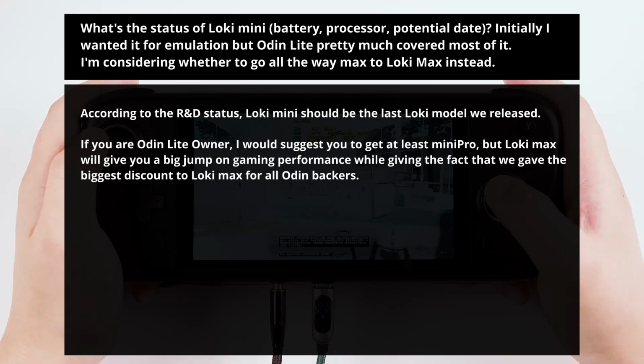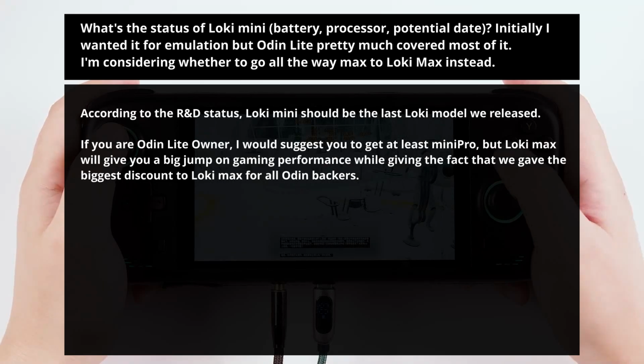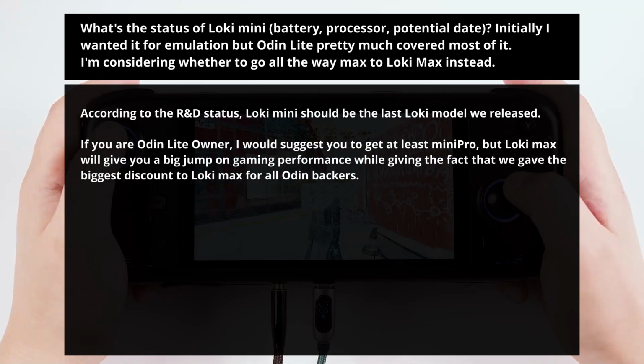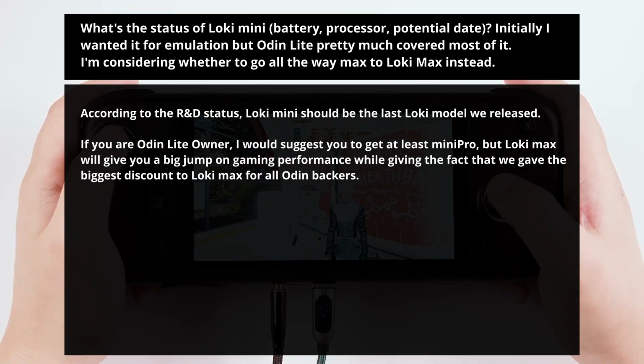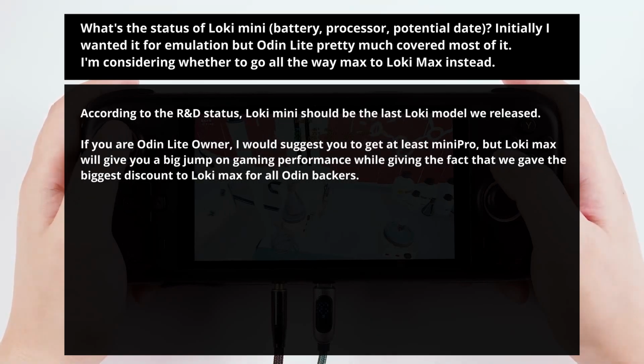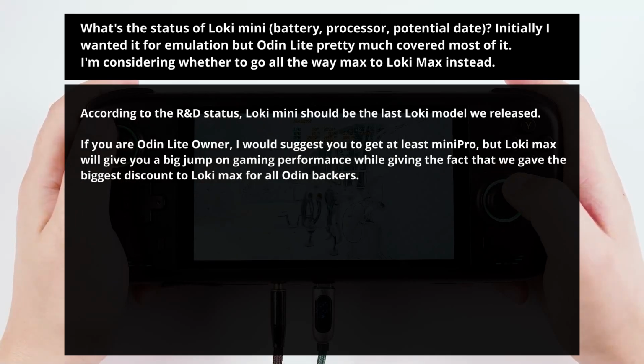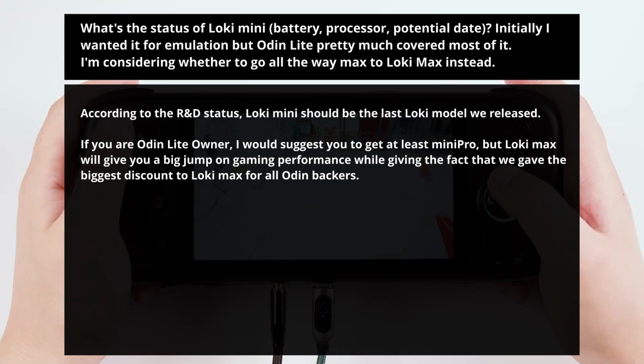If you're an Odin Lite owner, I would suggest you get at least the Mini Pro. But Loki Max will give you a big jump in gaming performance, given that we have the biggest discount on Loki Max for all Odin backers. I think this is pretty accurate. I don't think that the lowest AYN Loki is going to match the Odin Lite in tangible gameplay differences, when it comes to emulation at least.